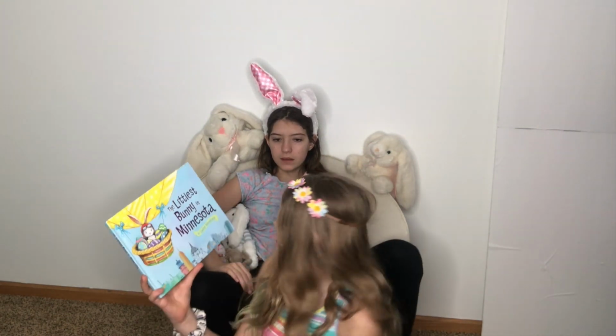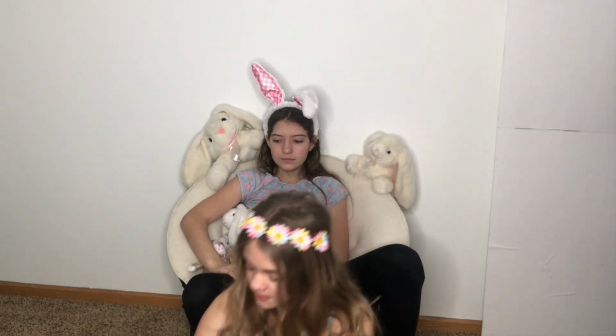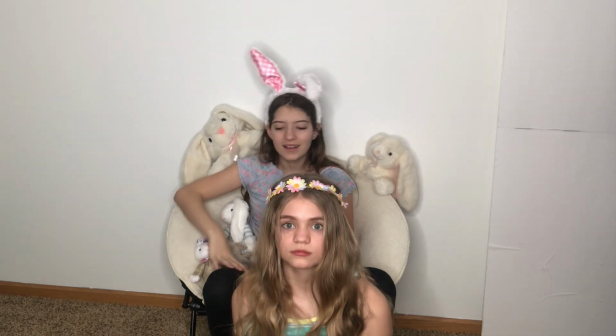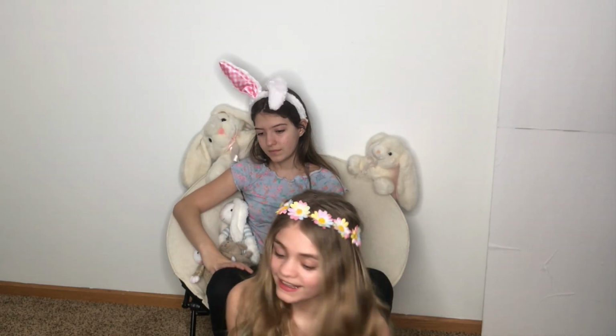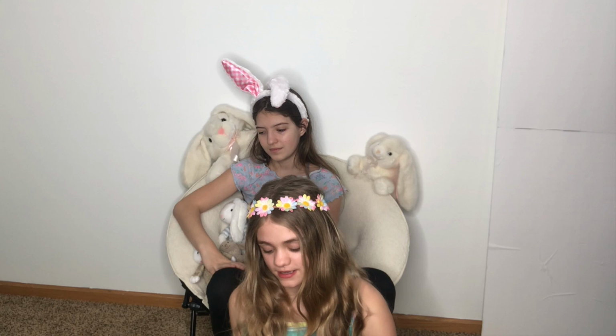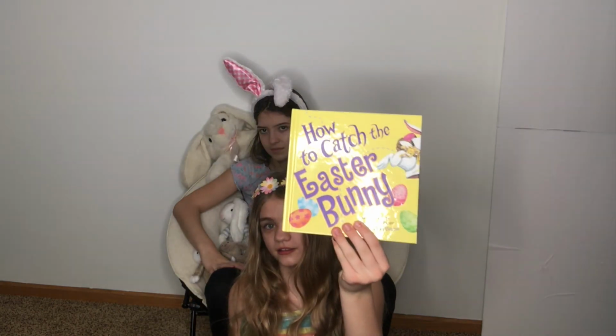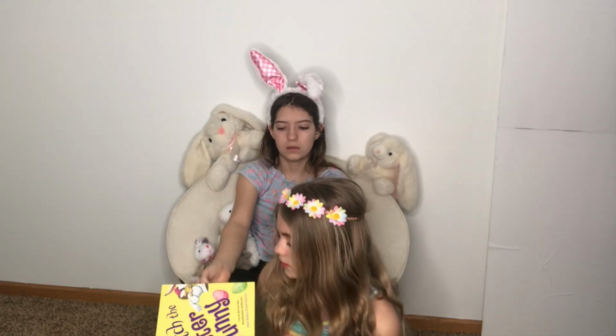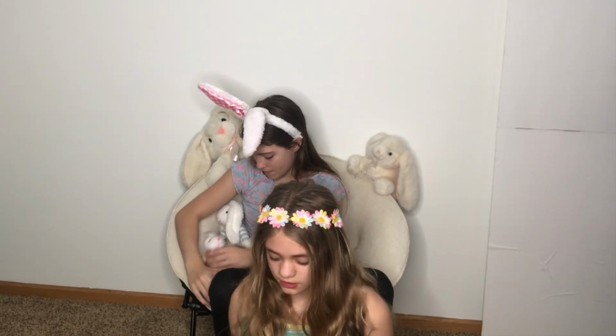I like this book, did you? Yeah. It's a cute story. One last book! How to catch the Easter Bunny. I've only read this book once. Oh, okay. How to catch the Easter Bunny.